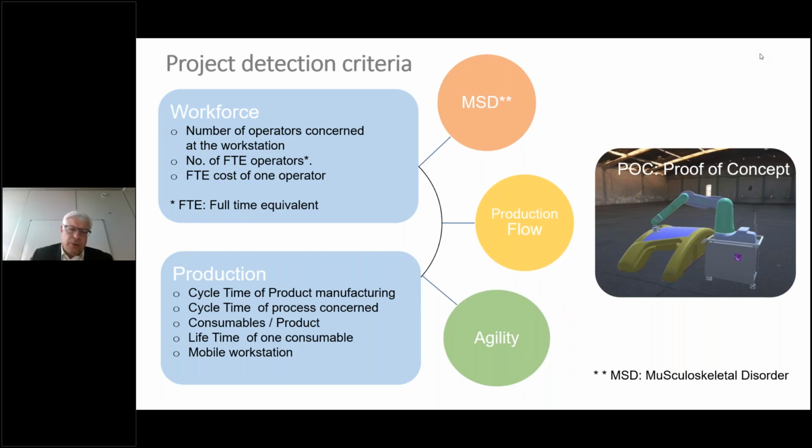After that, we have to consider the production flow to see which kind of part we treat, and which kind of production capacity we need.